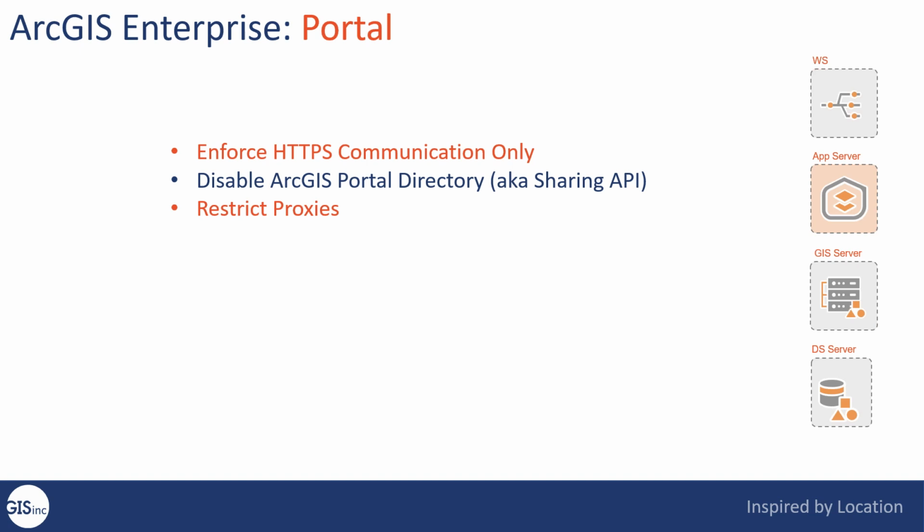So basically, by default, Portal has built in this sort of unrestricted proxy protocol where you can actually store credentials inside services, especially if you're accessing online premium services or other secured services. You want to be careful with that, because then that stored security protocols then go with those requests. And so there's options for restricting those proxies. Again, disabling that option to create an account automatically. I obviously just disable that.